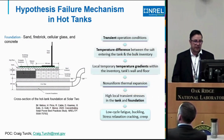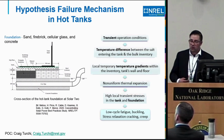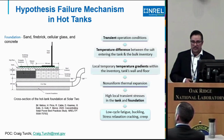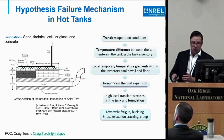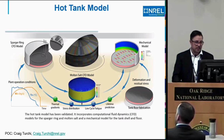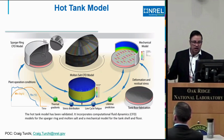There's been a lot of failure mechanisms and failures happening in many of the salt tanks in CSP, and a lot of lessons learned, where there's been a lot of research funding going towards the national labs and companies such as JT Thorpe and Hatch and Jobe Industries to identify and try to overcome some of these challenges, such as local transient stresses that you can get in tanks, non-uniform thermal expansion, these sorts of things where you can get buckling on the base of these tanks, as well as on some of the joints on the edges.